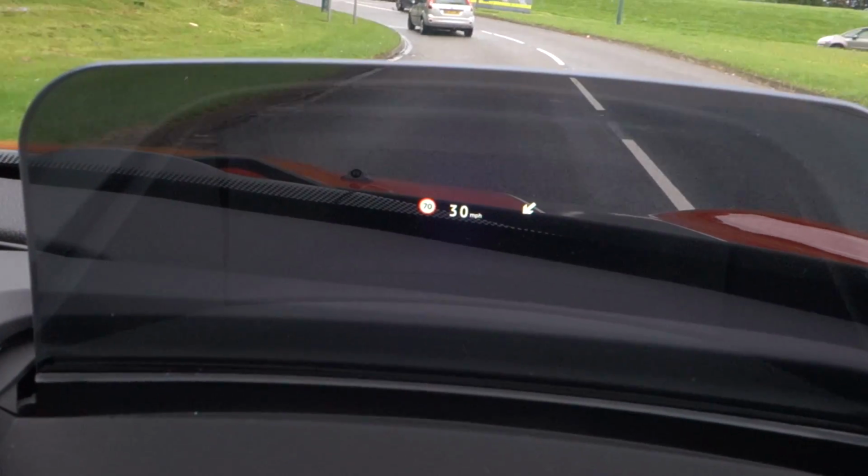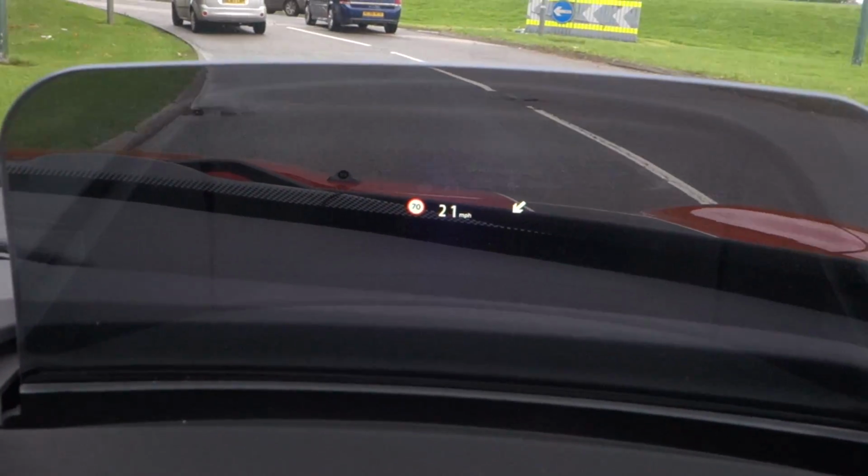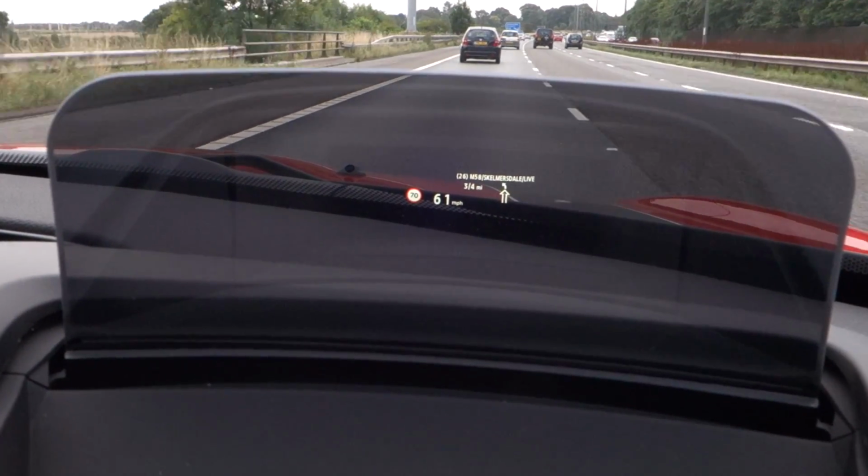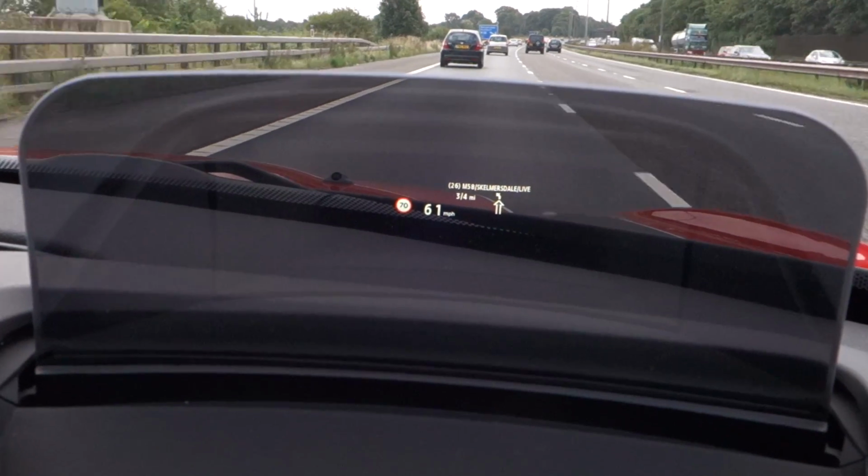So for example, if you programmed in your sat-nav system with a location, the turn information turns up on the display in front of you.